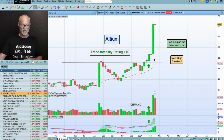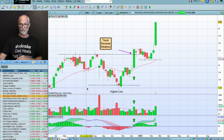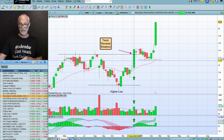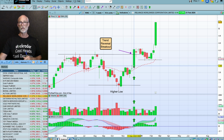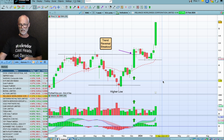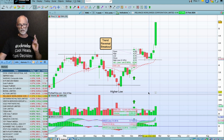So that's Altium. If we look at Reliance Worldwide, which is also in that sector, it's just had a good profit report, but again, a similar thing here. Whether somebody knew something or not, well, I hasten to say they didn't, but heaven knows what goes on in the stock market. I was involved with brokers many years ago, futures brokers and stock brokers, and it's a very interesting world they live in. And there's lots of information flying around the tables there. Anyway, let's not dwell on that.